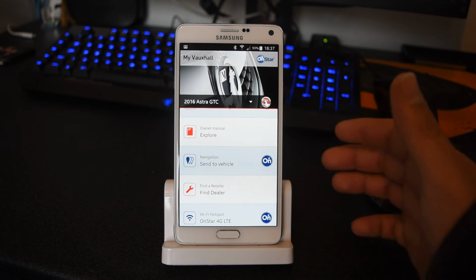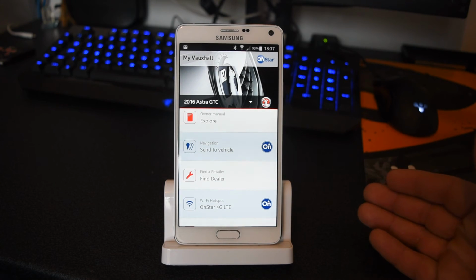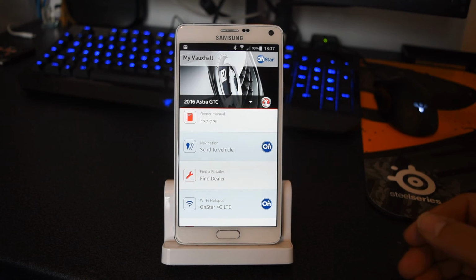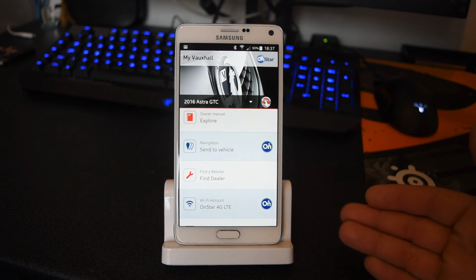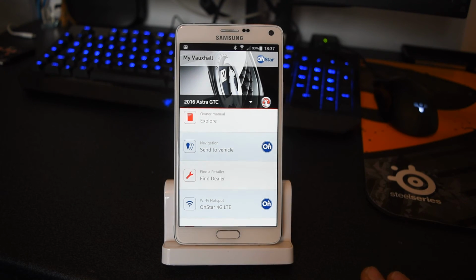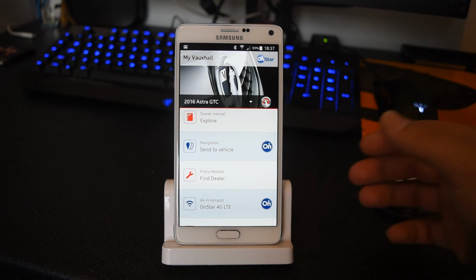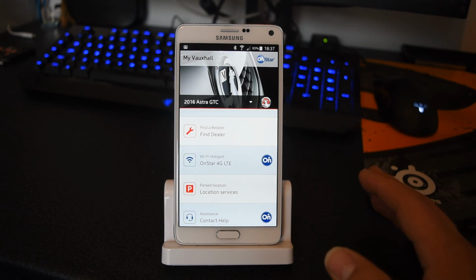So navigation, one of the things that I also use most. Say you're sitting in the house, you're talking to whoever, and you want to go somewhere, you just type it in your phone. Oh, that's the place, that's the postcode. Someone gives you an address, you type it in, you send that to your car. Next time you turn your ignition on, the sat nav will ask you, do you want to download this location, which is perfect.